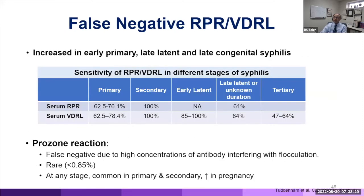It's important to know that you can also have false negative RPR or VDRL, and it is more frequent in early primary, late latent, and late congenital syphilis. That's why repeat testing is important if you still suspect the diagnosis. There is also something called the prozone phenomenon or prozone reaction. You can have a false negative because of a high concentration of antibody interfering with your testing, with the flocculation or agglutination. It's rare, but it can happen at any stage and is more common in primary, secondary, and also during pregnancy and also with HIV infection.